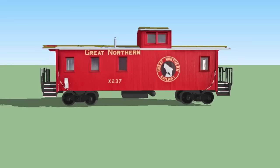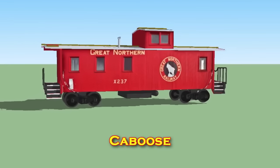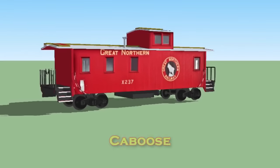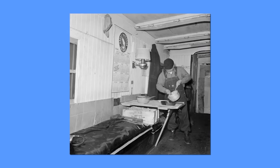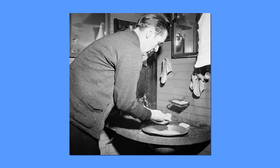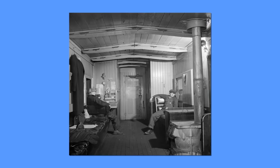For many years, the last car of a freight train was the caboose. It was kind of a traveling office for people who worked on the moving train. It was also like a home away from home for those workers. There were simple cooking and sleeping facilities, perfect for long trips across the country.